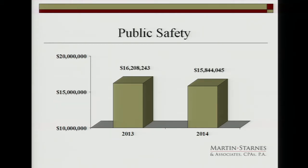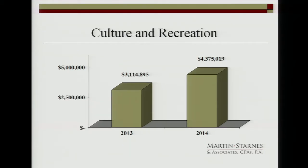Public safety, you can see those expenditures were down a little bit. Again, this is a primary example. I think last year you purchased a fire truck, if I remember correctly, in 2013. You didn't have that same capital purchase in 2014. So you're seeing the difference in expenditures there. Culture and recreation, looks like expenditures are up significantly. However, just remember you brought the golf course back in. So we saw the revenues go up, sales and services, and we're seeing the expenditures go up just based on how that was accounted for.